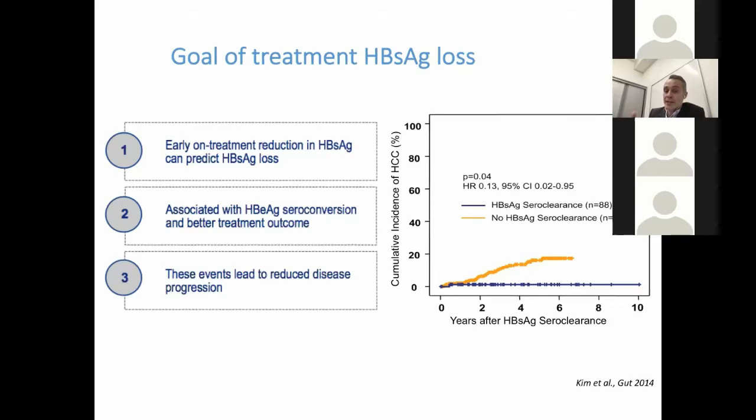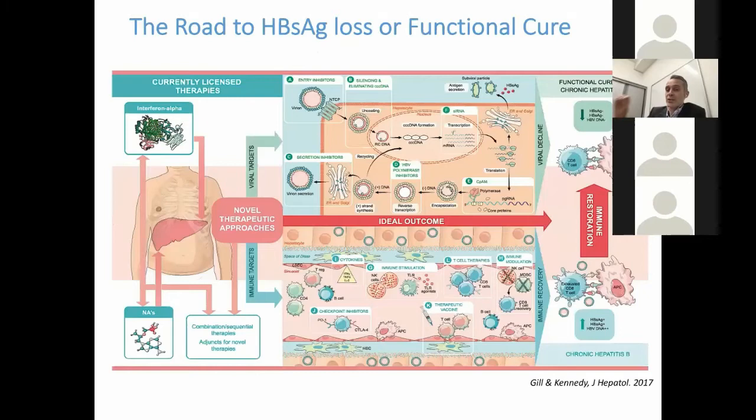So this is really where all the focus is in chronic hepatitis B, as we move towards this surface antigen loss, or what we describe as functional cure. And this cartoon that I put up here is not to scare you, but to show you the amount of work which is underway as part of this functional cure program.